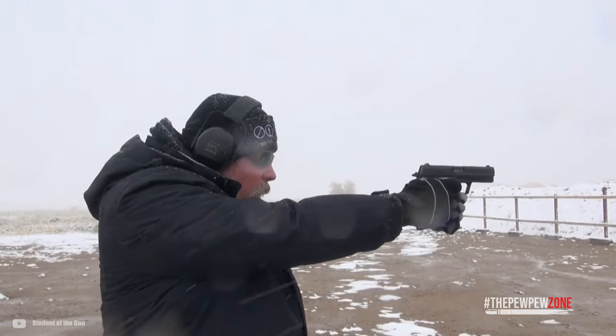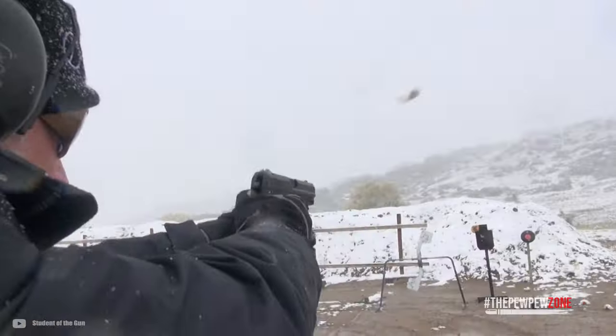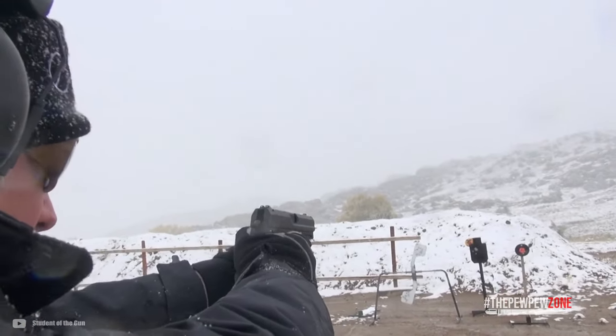Steel wiring runs through the polymer frame, reinforcing it and bringing the weight up to 31 ounces unloaded. The USP holds a 15-round magazine and is available in many different calibers. Many armed personnel around the world rely on the USP and know that it won't let them down. A home defense or duty weapon that will fire every round is something you should seriously consider having around.